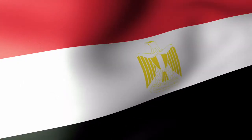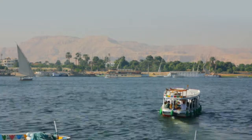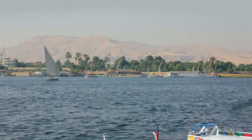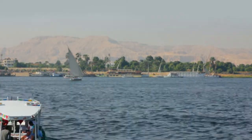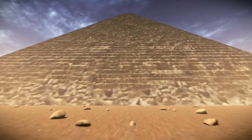Egypt is a country in northern Africa on the Mediterranean, having land borders with Israel and Palestine to the north, Sudan to the south, and Libya to the west. The history of Egypt spans several thousand years, with the first civilizations popping up around the Nile Delta in the 6th millennium BCE. As such, some historians consider Egypt to be the oldest nation on Earth.